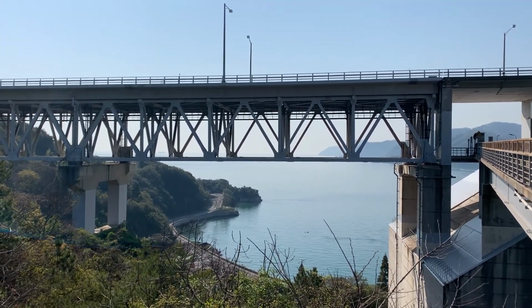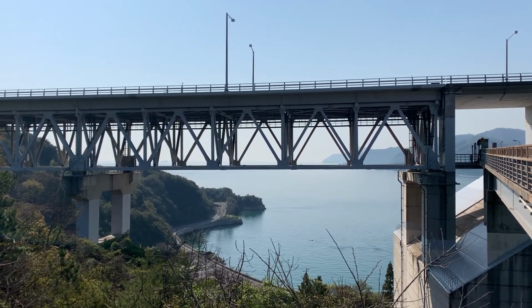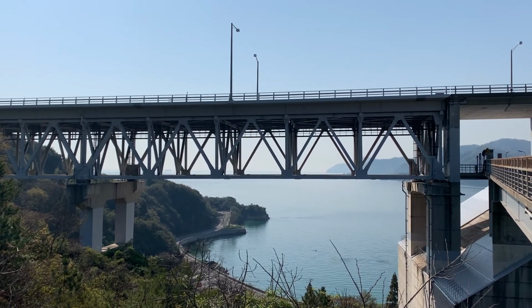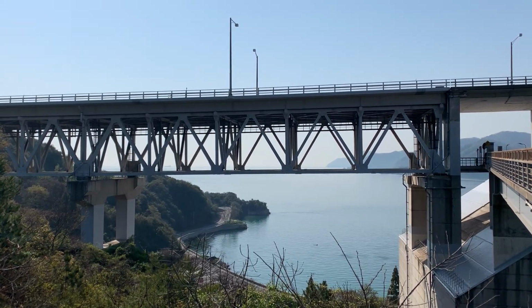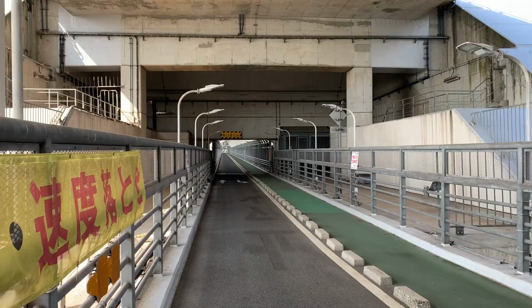Going up there was like 1 kilometer going up. It's like a 3% grade, which is not too much basically, but it kind of killed my legs, truly. But yeah.